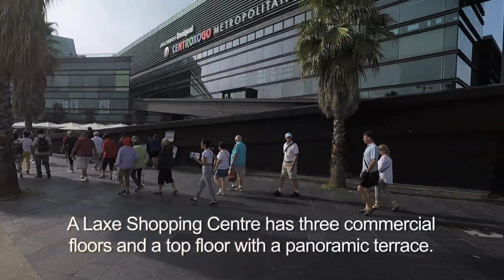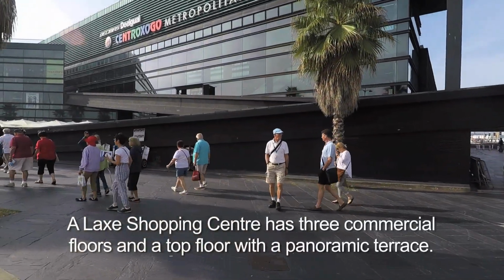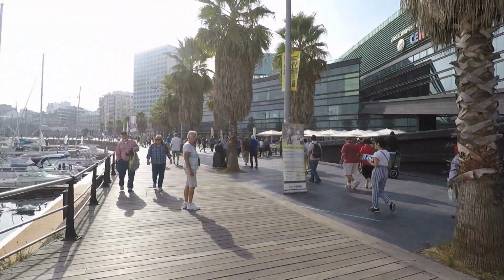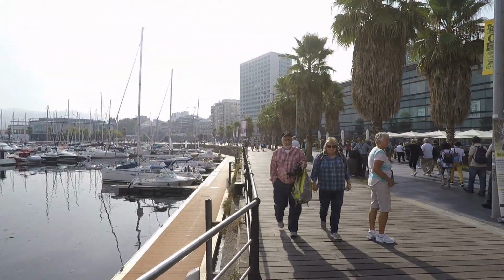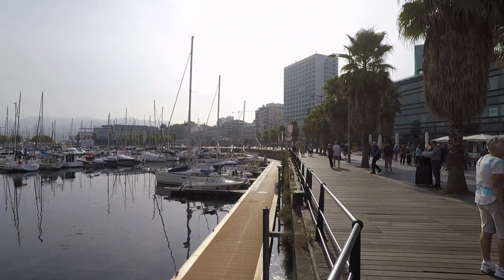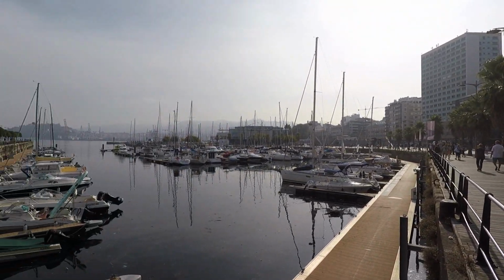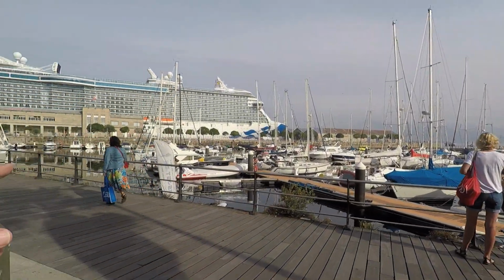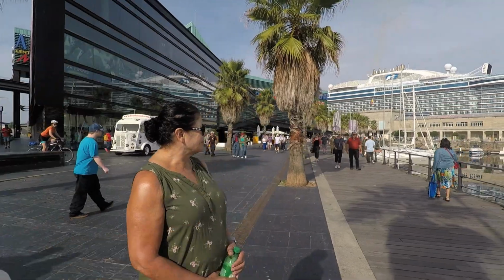This is a huge mall. Well, a mall. I'm not gonna say it's huge. But it's Sunday here, and they said most shops might be closed. So there's our ship. This is the shopping center, mall.